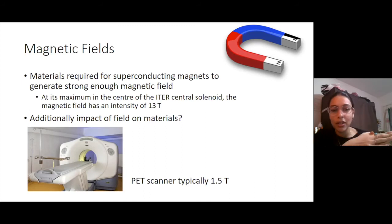One interesting development that's occurring at the moment is the development of high temperature superconductors. There are some fusion companies that are looking into this, such as Tokamak Energy in the UK, and in the US, there's the SPARC reactor as well, if we want to make use of this new technology. Again, that's another really interesting part of the material science research that's being carried out at the moment.